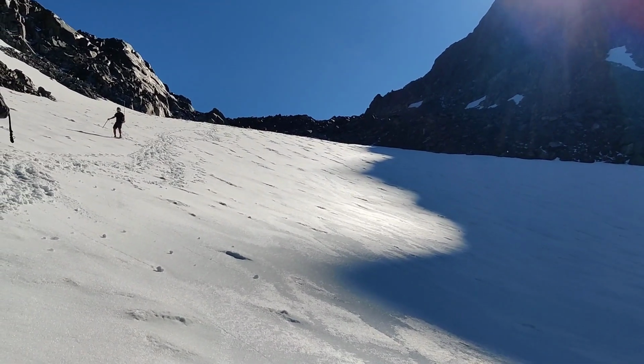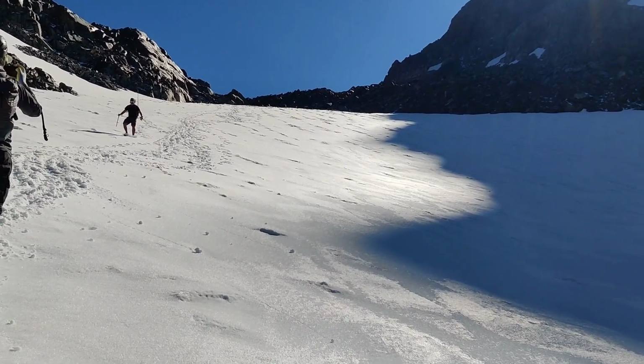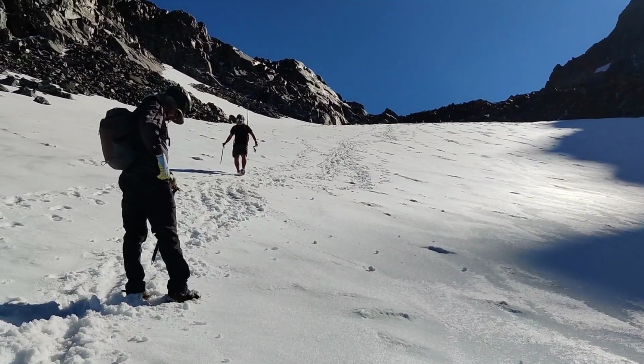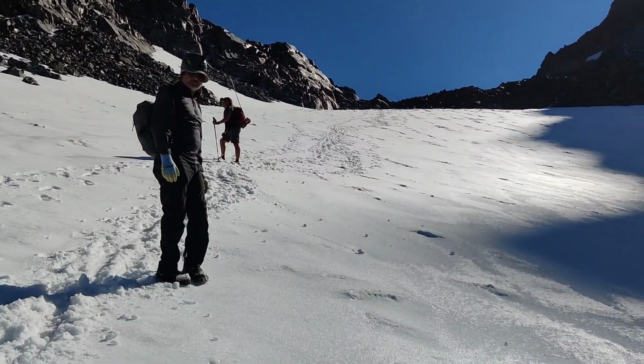Jose is shoe sliding down the North Glacier. There's a layer of soft snow, so it's not very slippery now, and the terrain's not that steep either.